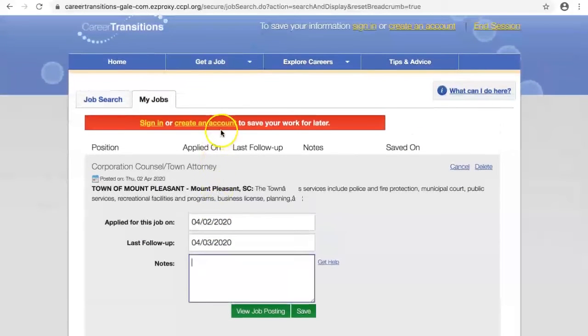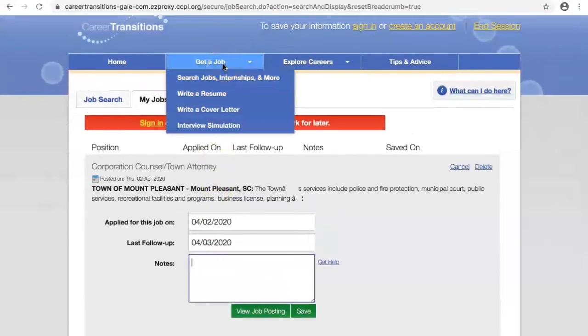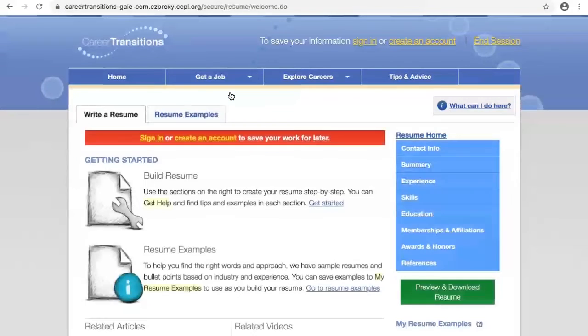All right, so let's go back to our Get a Job section of the database and explore some other things we can do here. So if you need to write a resume and want a little help with that, I feel like we all can use help with writing a resume or cover letter, but let's go to Write a Resume first and explore this section.